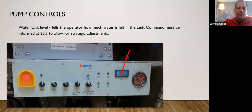And it's imperative when you're operating, when you get to 25% of your tank water, to inform command. That lets them make some strategic adjustments either in the firefight or the water supply. They'll either know that, okay, we need to get more water, or there's more water coming, or we need to maybe shut down a couple hand lines, pull our firefighters back just to keep them safe should we run out of water. These are things that, as the operator, you have to relay your water supply levels to command to allow them to make the proper decisions.